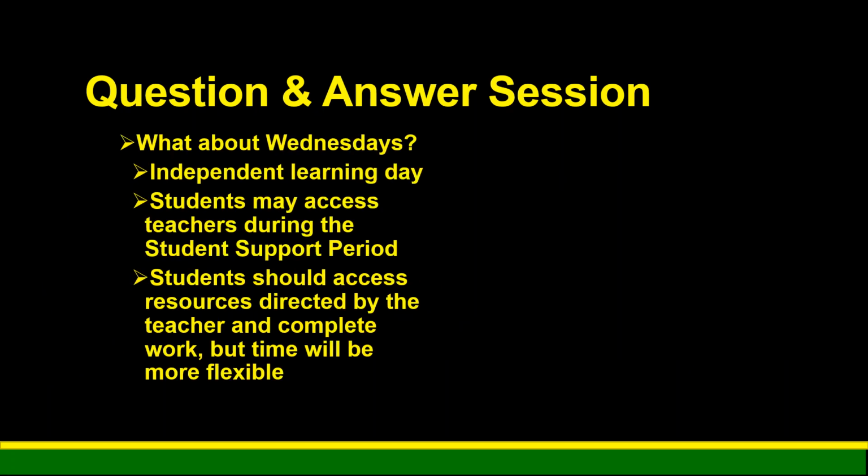So Wednesdays is going to be a day of independent learning for the students. They will have an opportunity to seek extra help, clarification during the student assistance period from their teachers. So teachers will be available to interact with them, but it will not be a teacher-directed lesson on that day. On that day, there would be an expectation either to check the Google Classroom to see what work needed to be done. On Tuesday, the teacher may have set an expectation of tomorrow you need to be reading 3 chapters in the book, 1 chapter in the book, 10 pages, whatever the assignment is for that day that would be equivalent to the progression of learning that needs to happen.